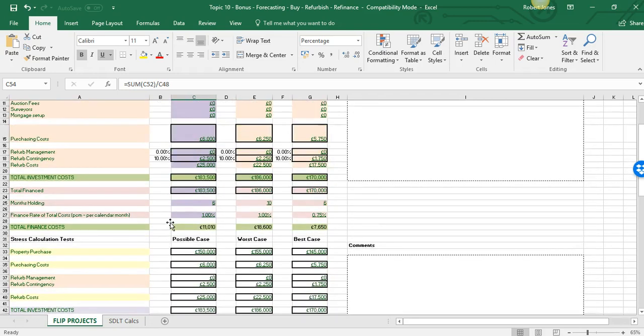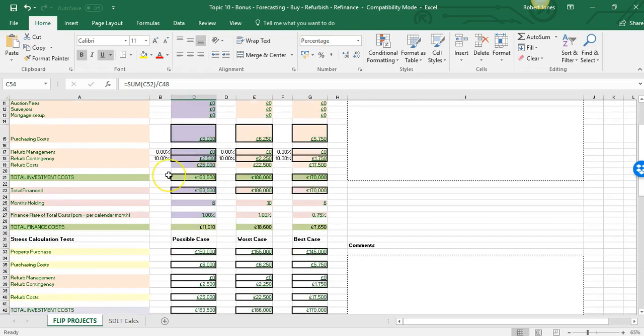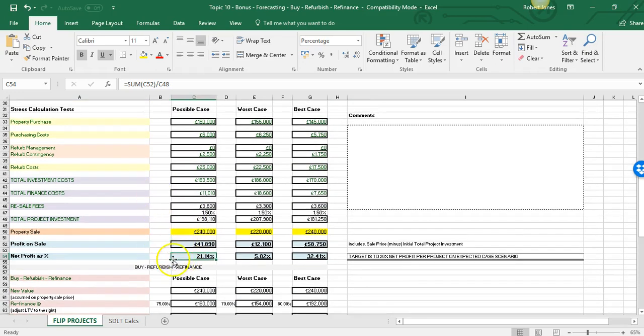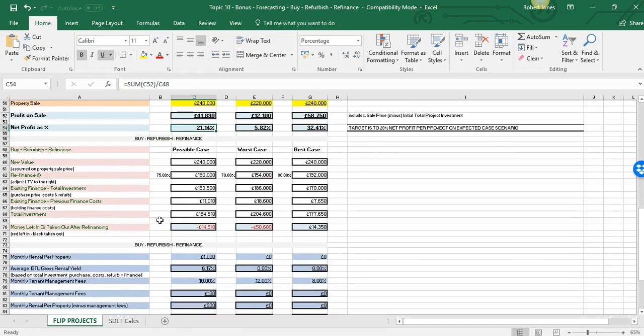So hopefully that gives you an idea of what that deal would look like if you were to buy it for about 150, spend about 25 on the refurb, and sell it for about 240, to give you this sort of profit margin at the back end of it. So that's great. There's a bit of a plan B if you're looking to maybe sell a property.